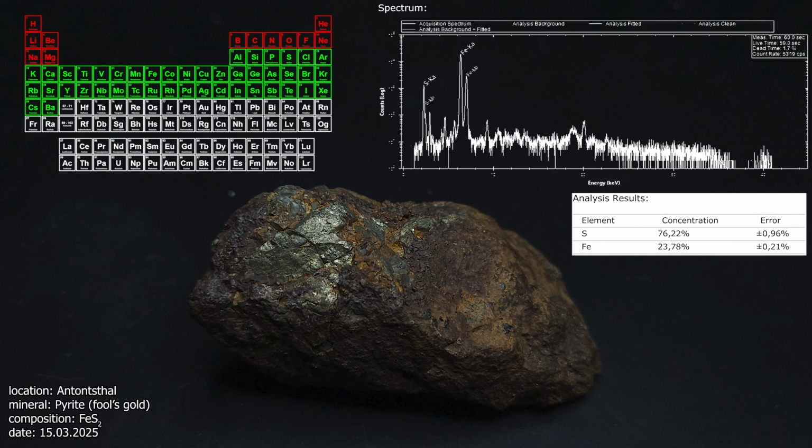But wait a minute, there are percentages down there. 76% sulfur and 23% iron. That would perfectly reflect the atomic proportion of the 2 elements in a sample for a composition of FeS2. Caution is advised here, as the X-ray lines of iron are much higher in energy than those of sulfur.